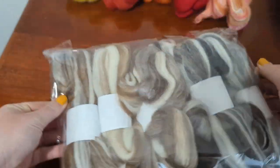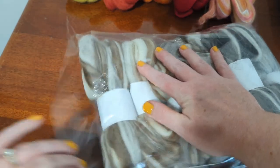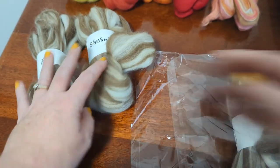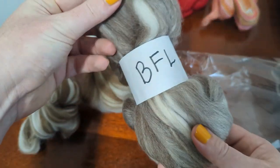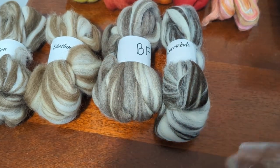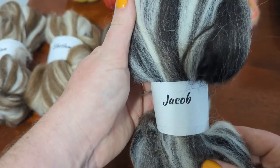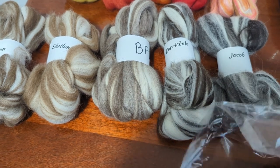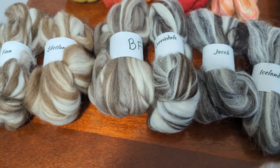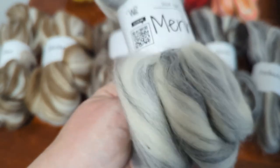This pack with the natural colors has 7 bumps of fiber in it, which is massive and awesome. The first one here is Finn, which is a new to me fiber. Shetland, I have spun before, but not in multiple colors. BFL, I don't think I've spun that yet. Corriedale, definitely haven't spun that. Jacob. No, but I just washed a whole fleece, so I'm excited to try that one. And Icelandic. And I love that these natural colors have their own little array of colors, of browns and blacks and grays, and of course merino.